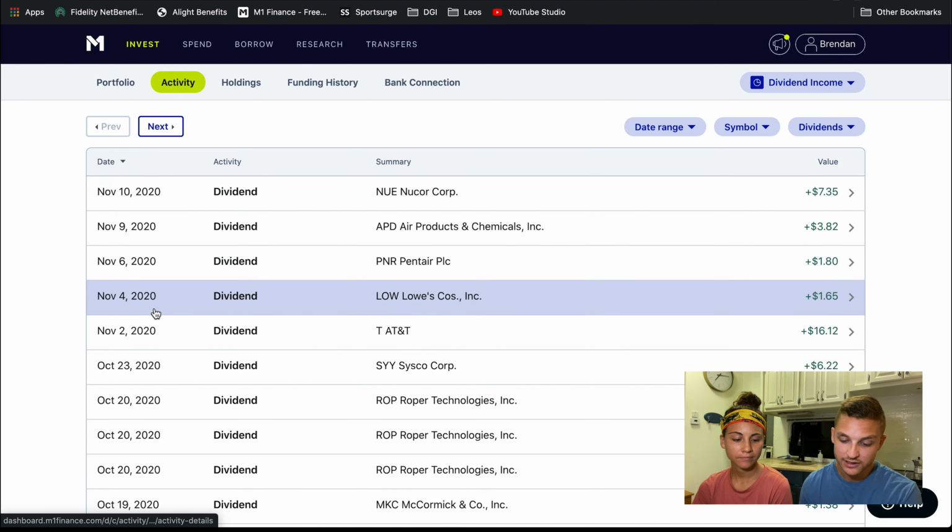Moving on to funding history, it just shows you how much you've put into the account over time. Since we started in 2019, there's only 2 years here, but this would grow as you keep investing for years, hopefully. And then the bank connection tab is where you connect your bank to hook up your automatic deposits, or you can do manual deposits if you wish.